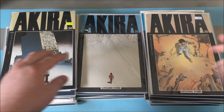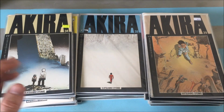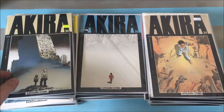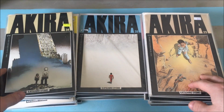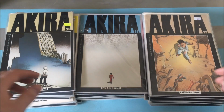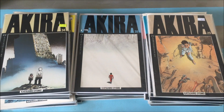Before we get into these issues themselves, the most common way to collect the book, which I don't have, I don't think I've ever owned. Maybe I owned a used copy one time and then I sold it or just traded it or whatever. But the most common way is Dark Horse Comics put out a 6-volume set of these, like sort of black and white phone book set, I guess you would call it. And those are probably the most common way that most people own this.